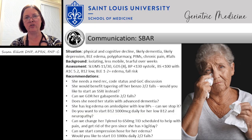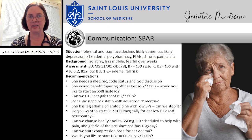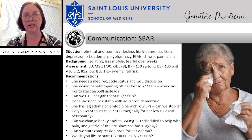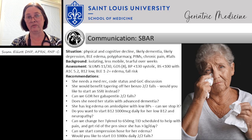So with Blanche, her situation, of course, is that she has a physical and cognitive decline. She likely has dementia, because remember, you can't diagnose it as a nursing diagnosis. It's a medical diagnosis, so you can say she likely has dementia. She likely has depression. We've got some bilateral lower extremity edema. She's got a lot of meds and some of the wrong type of medications, which is a potentially inappropriate med, or a PIM. She's falling, and she's got some chronic pain. On top of that, the background is that she's been isolating, she's less mobile, and she's been tearful over the past weeks. And then go ahead into the objective assessment data that includes her SLUMS that indicates dementia, her GDS score that indicates depression, her BP being low, her blood sugar being low, her A1C being low, her B12 being low, and she's a fall risk on top of the edema.